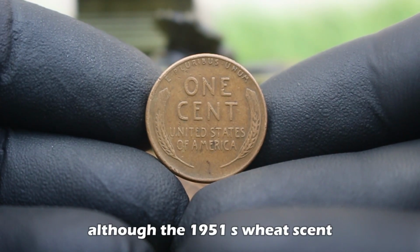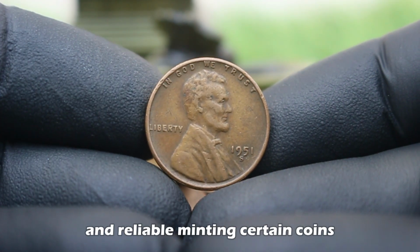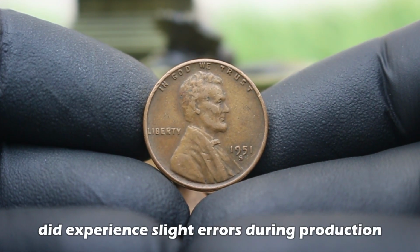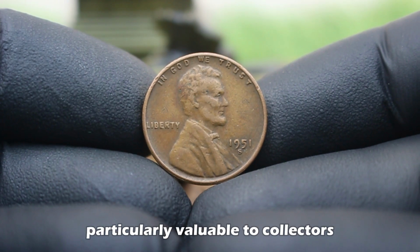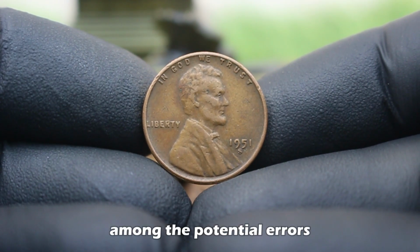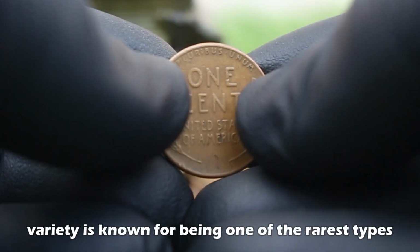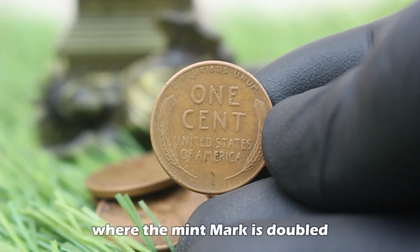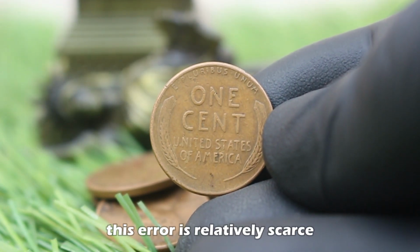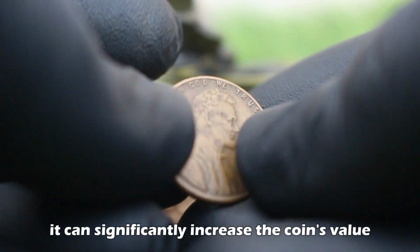Although the 1951 S wheat cent is often considered a relatively clean and reliable minting, certain coins did experience slight errors during production, which makes some variants particularly valuable to collectors. Among the potential errors, the 1951 S over S variety is known for being one of the rarest types, where the mint mark is doubled. This error is relatively scarce, but when found, it can significantly increase the coin's value.